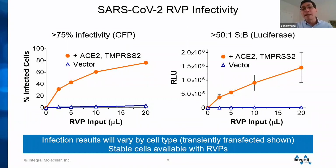But we're making stable cells available with the RVPs as well. Again, no cost to you. If you want the cells, you can have them. We have a first version of the cells right now. We have a second version coming, but the first version is available currently. That will get very good infection.